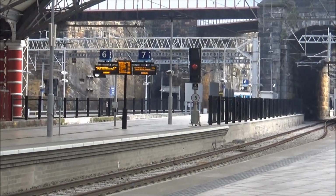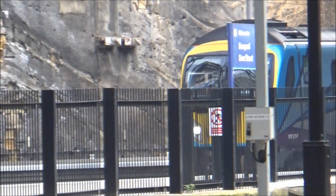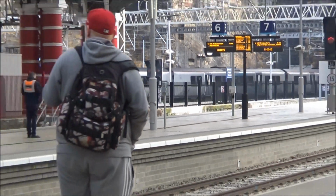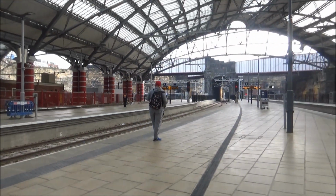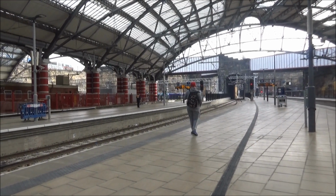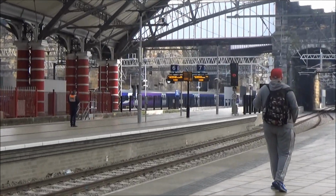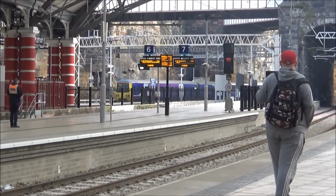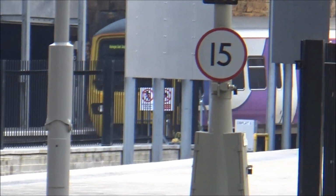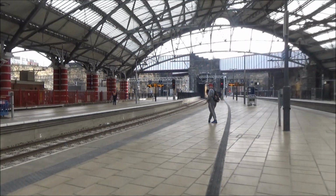353 now heads out, whilst a 185 now comes in. I believe it's 185129 that's terminating in. And there's a 323 just heading out. No, it's 185109, sorry about that. 185109. Down there was 323236. That's 323236.